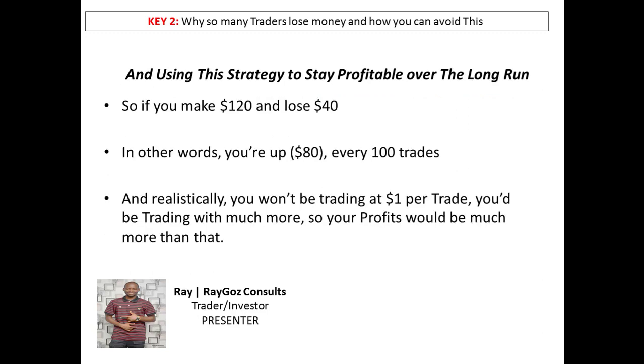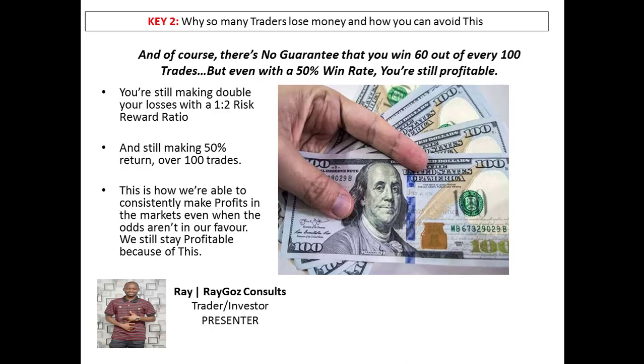And using this strategy to stay profitable over the long run. So if you make $120 and lose $40, in other words, you are up $80 every 100 trades. And of course, realistically, you won't be trading at $1 per trade. You will be trading with much more. So your profits would be much more than that.